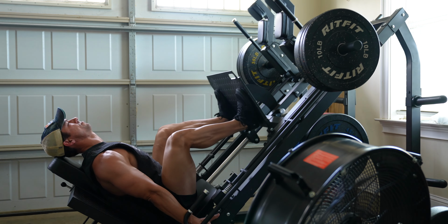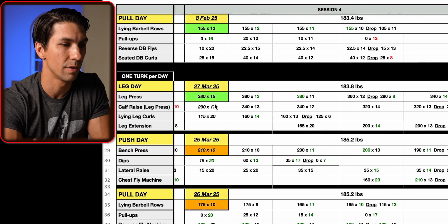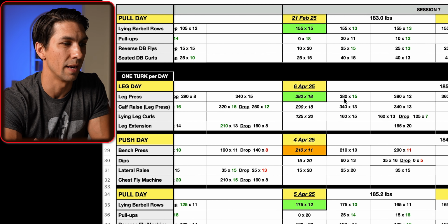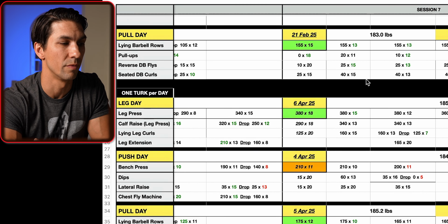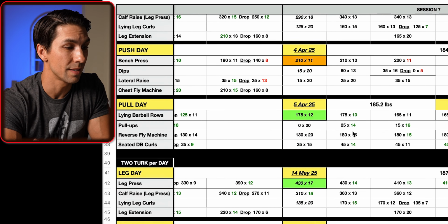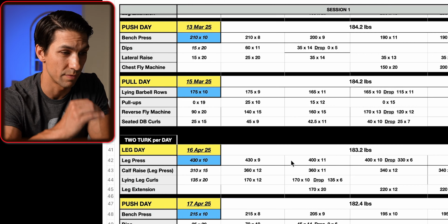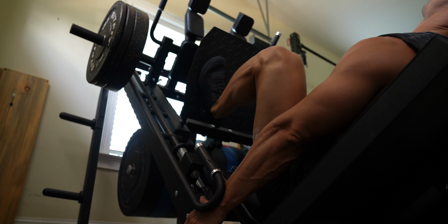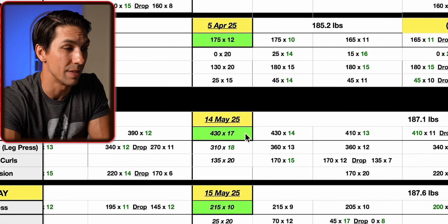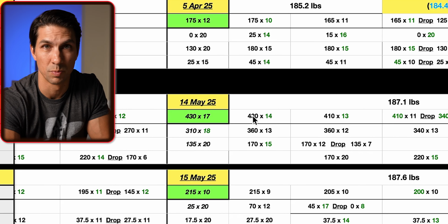Then the second round, I bumped it up to 380. I got 11. And then I ended up doing 380 for 18. So instead of improving just 5 reps, that time I improved 7. And this time I bumped it up to 430 pounds for 10. I ended my last session this week with 430 for 17. And that was brutal. I mean, I was pushing hard through that.